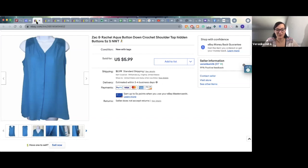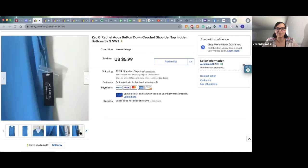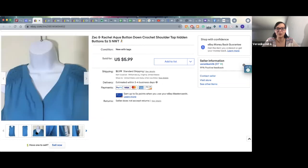This one I've had forever and I'm not making any money on this because the Zach and Rachel aqua button down crochet shoulder top with hidden buttons, new with tags. This came from a regular thrift store and I was blinded by the tags still being on there, and I thought it was cute and it was nice for work and all of that.